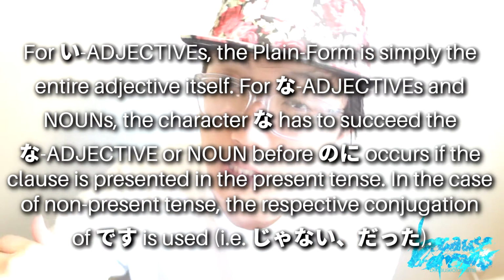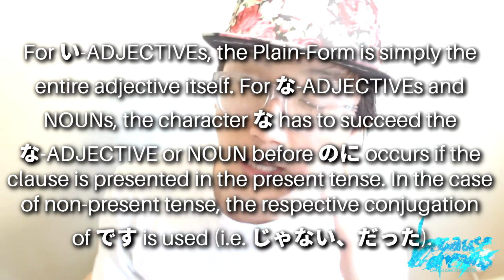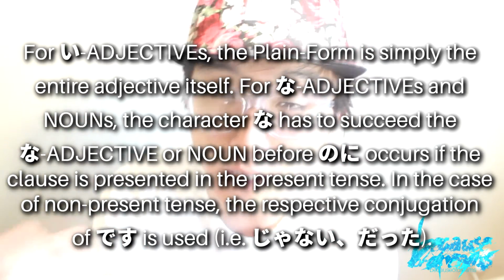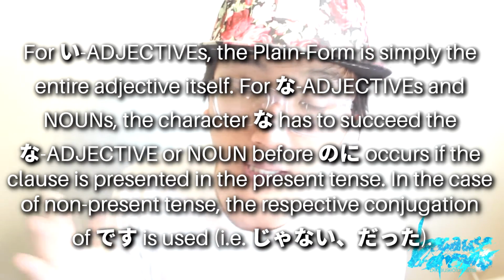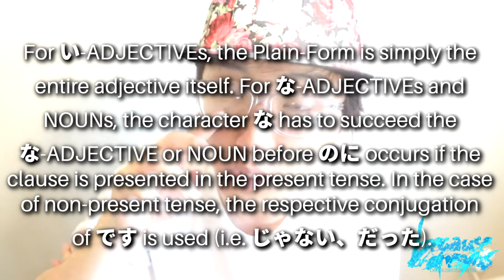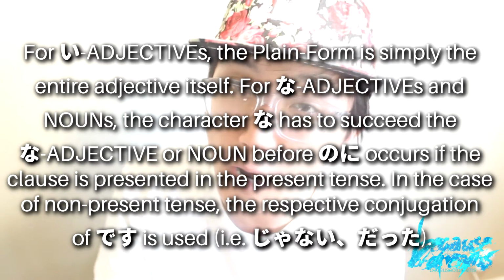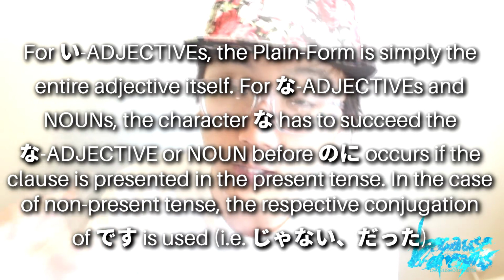Now we're going to move on to the na-adjectives and how to use them with no ni. The funny thing is that the guidelines for na-adjectives with the no ni grammar construct are exactly the same for nouns. So we're basically covering two subcategories here. When we use na-adjectives or nouns with the no ni construction, all we have to do is put the particle na right after the na-adjective or the noun before we insert no ni. And that's if we're using it in the present tense.